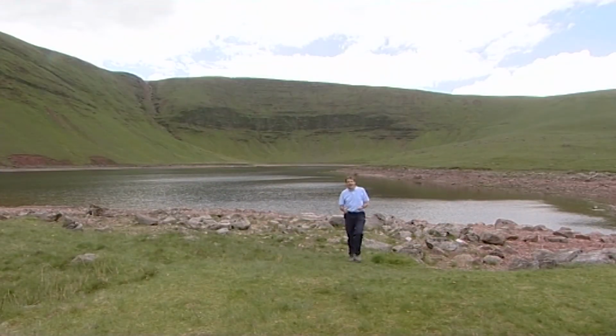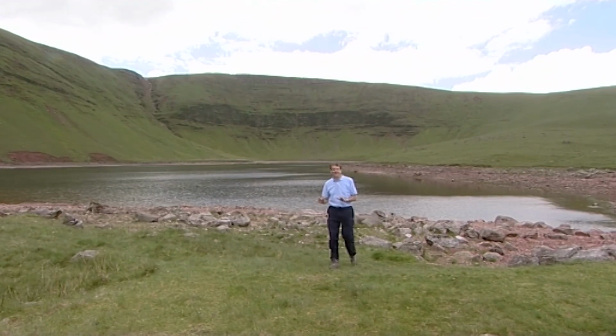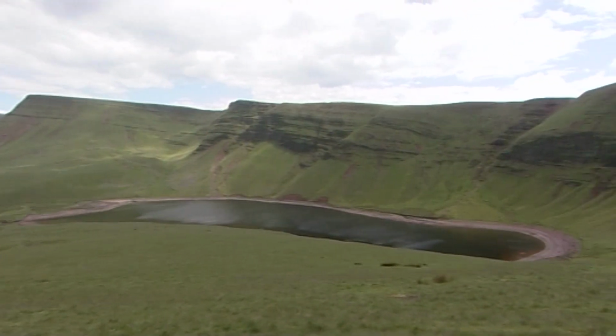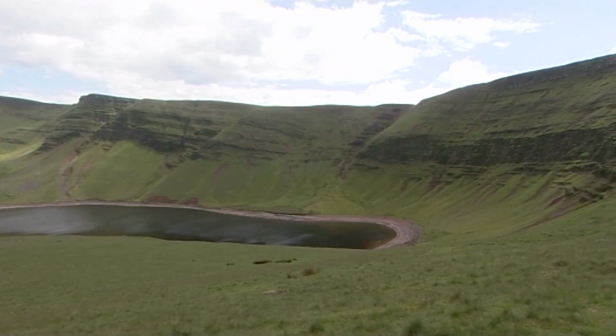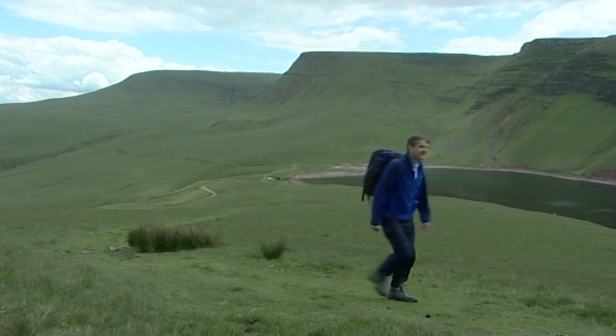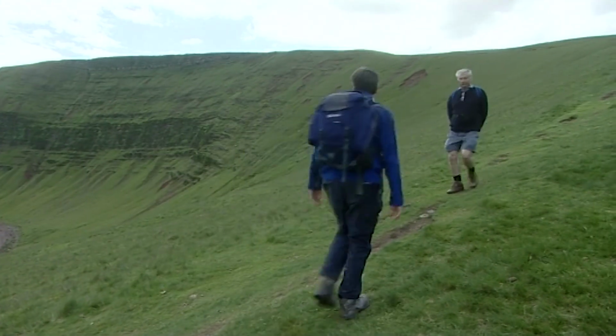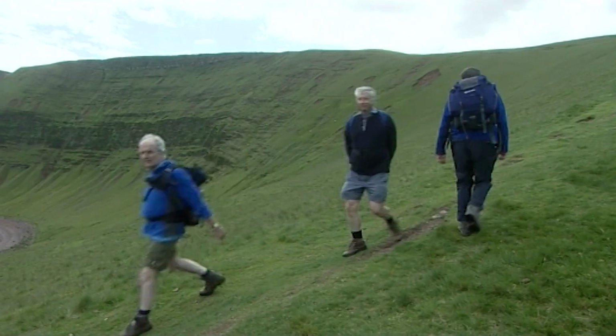Here at Fforest, it's easy to see how this landscape is shaped by rock. The Old Red Sandstone has formed these cliffs behind me and the flat tops to the mountains above. This is also a place of legend. They say a mysterious Lady of the Lake lives here. Well, no sign of her so far. Hi there. Great day. Hello.